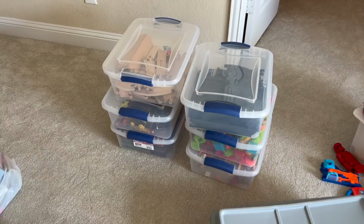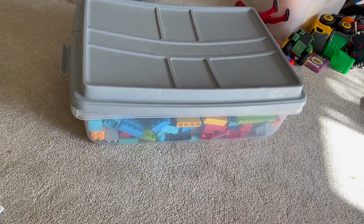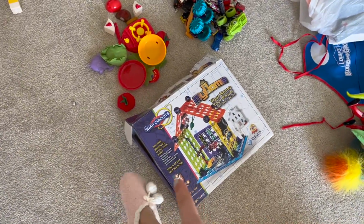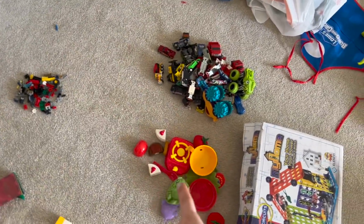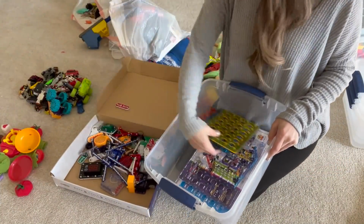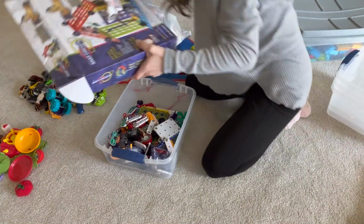So we have our existing piece toy bins right here and here. Those are the Duplo Legos. We have those. This box is severely damaged and this needs to become a piece toy bin. This needs to become a piece toy bin. This needs to go back to its home. That needs a new piece toy bin. We just got to get what needs to be in piece toy bins at this point.